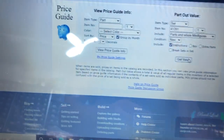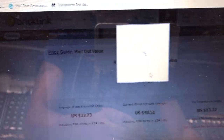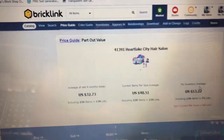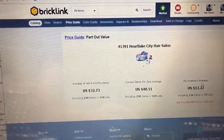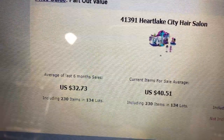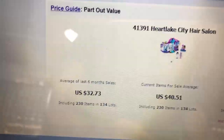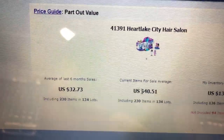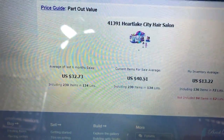All right, so we have this Heartlake Salon set. Part it out, whatever it is. Let's see. I'll show it here, I guess. Heartlake City's Hair Salon. Got a bunch for $16. And on top of that, Kohl's cash, which is 10 every 50, so 20% off that. And I used Kohl's cash to buy more or something. I don't remember exactly the whole situation, but I probably got these on average for about $17-$18. Not the best part out. I'm really stretching to get sets right now, but there's good minifigs I can get some good prices for, higher than what it shows here.